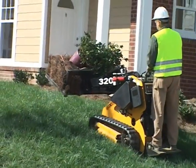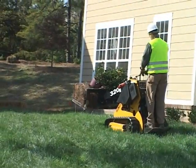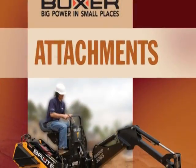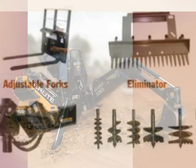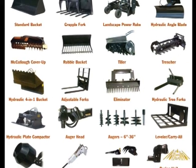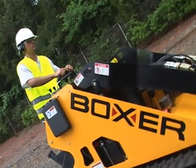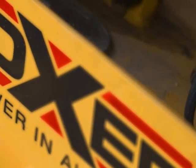The rubber track version sports a low ground contact pressure for minimal compaction and prevents damage to existing landscapes. At the same time, it features the extra traction needed for trenching and sloped applications. With over 50 attachments available from Compact Power Attachments, the Boxer Series can handle a wide range of applications for landscaping, irrigation, and general construction. This versatility, combined with the power and maneuverability of the compact utility loader, brings utilization and bottom-line productivity to contractors across North America and around the world.